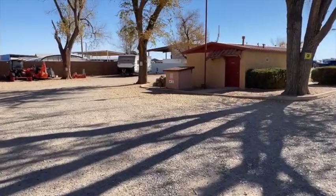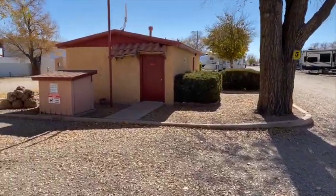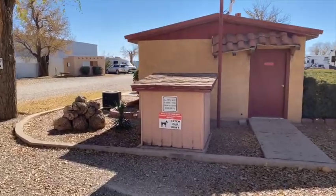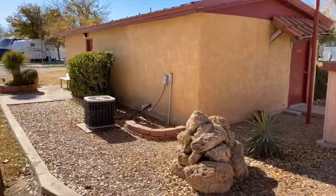Next for you is this building. This is our bathhouse, and we do have plans to either rip out and renovate everything of the bathhouse, or just knock the building down completely and put up a new one. We're not sure. We're still kind of waiting to get some quotes.